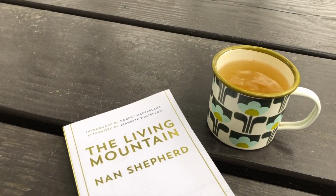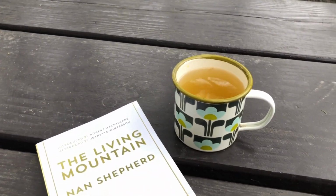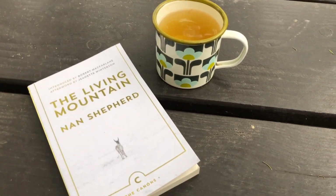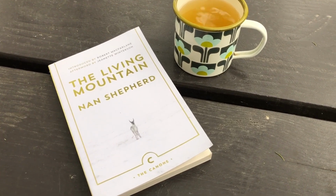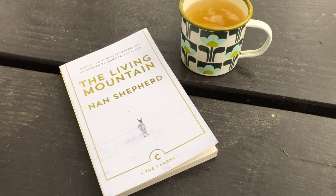I think that's a pretty good view for a cup of tea. I'm happy with that anyway. Yeah, so John's just in the van doing his thing, and little one's in the van just watching a little bit of telly before bed, just to chill out and stuff.